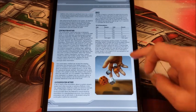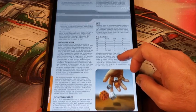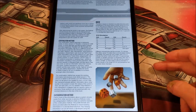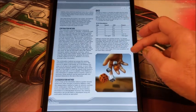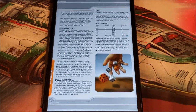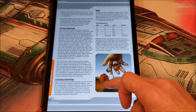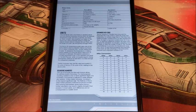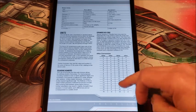The other interesting thing is here, they talk about the possibility of using a d10. Traveller's a 2d6 based game, but here we have the d10 emulation. Or they say if you want to use a d10, roll a d10. I thought that was kind of nice. Shows that they're not completely hidebound to the 2d6 or the d6 regimen, like a certain other game by a company whose initials are GW. Those guys are kind of locked into that d6 format, and there's not much they can do about it.